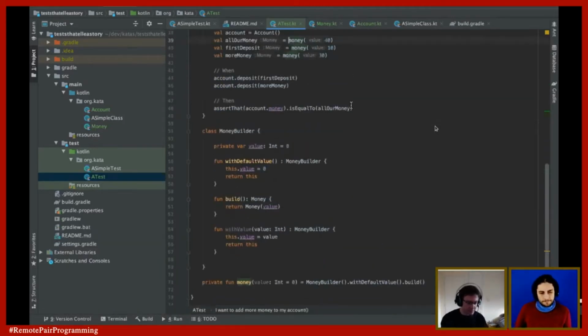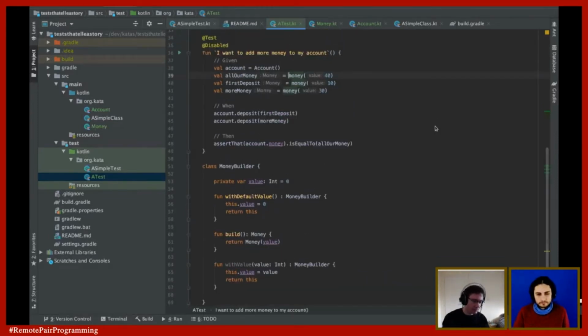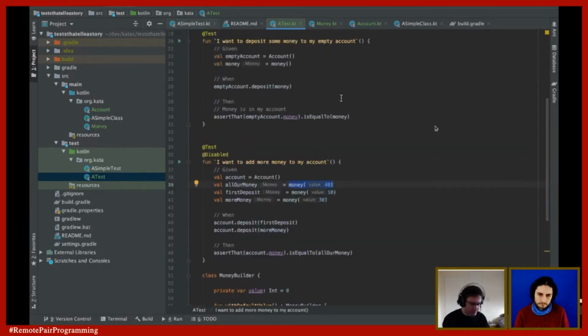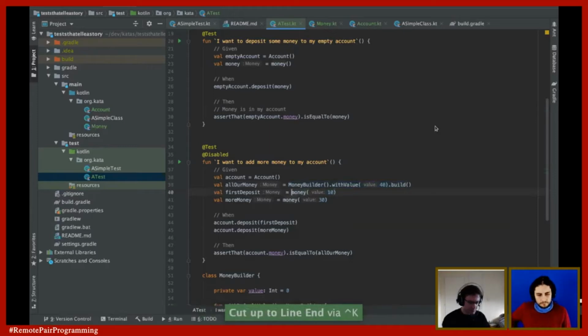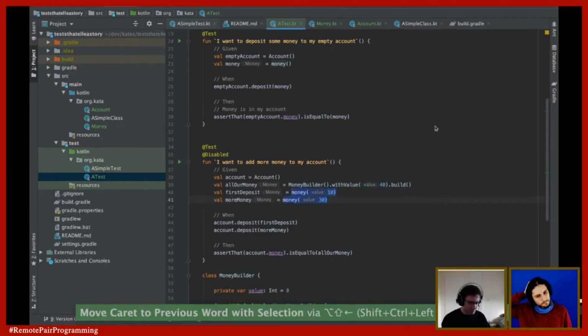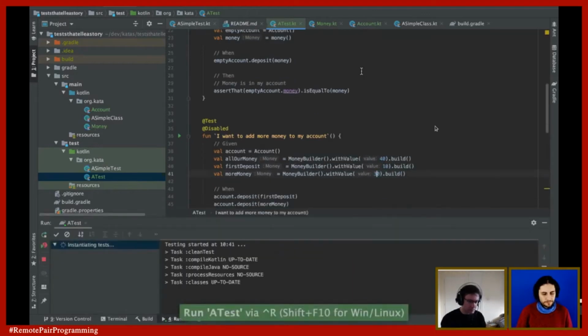Okay, so let's do this. I'm thinking about some things, but we'll see later. Money builder with value 40. So it's 40. Great.